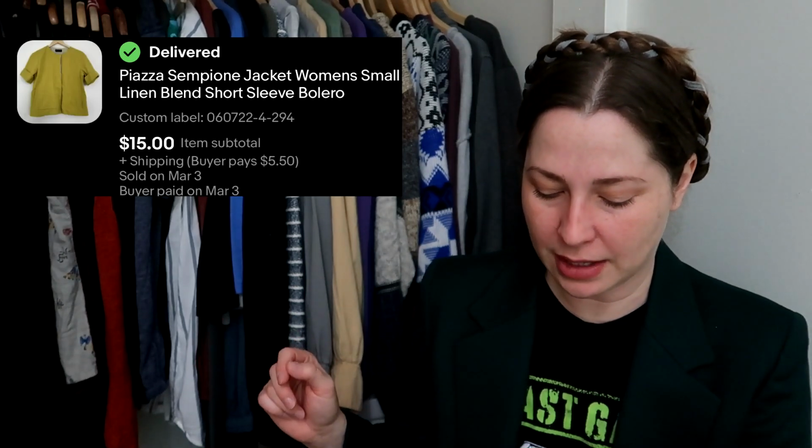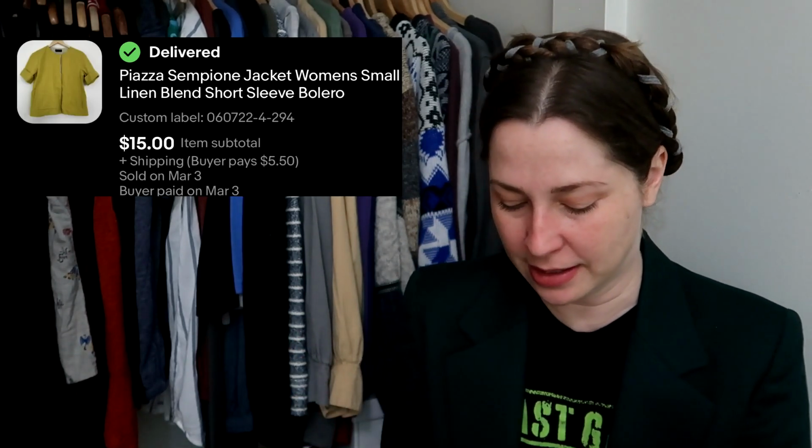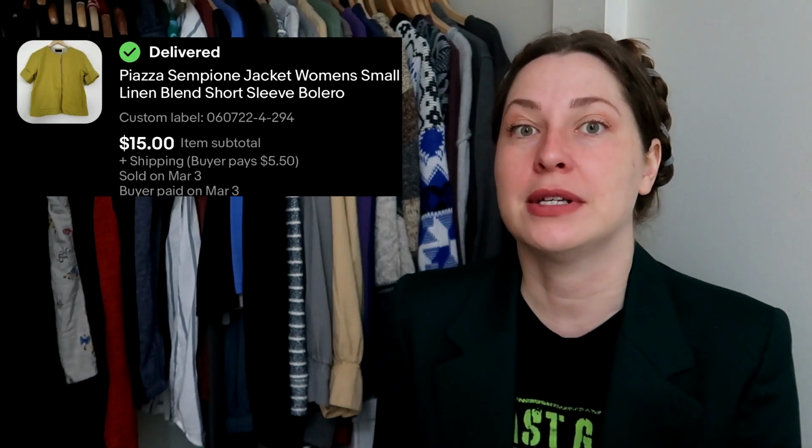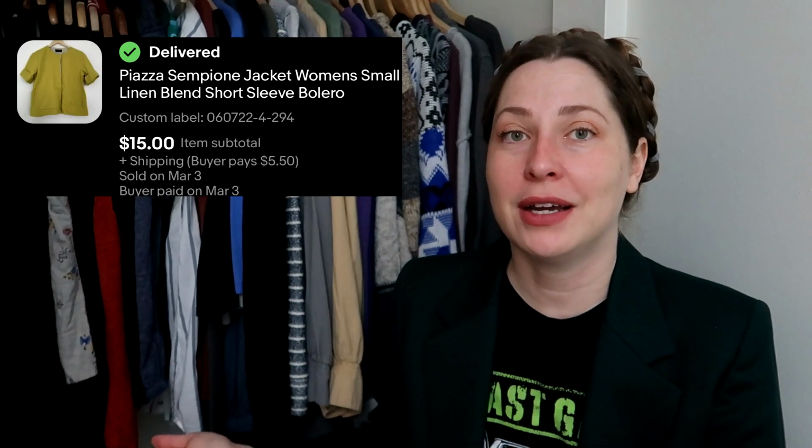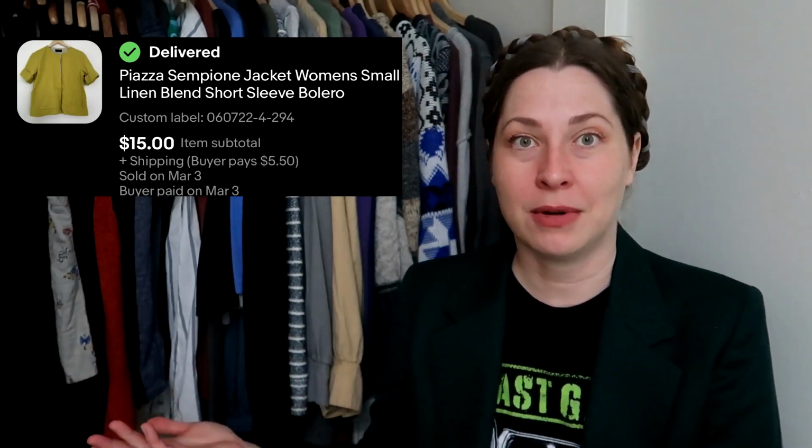This was Piazza Sempione. I'm hopefully not butchering that as bad as I think I am. I also paid $5 for this, and it sold for $15. This is a decent Italian brand, but it doesn't have much of an American market.